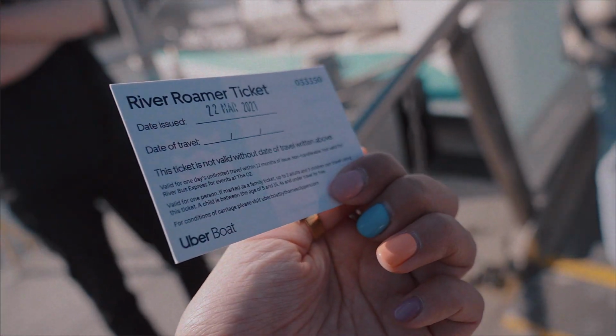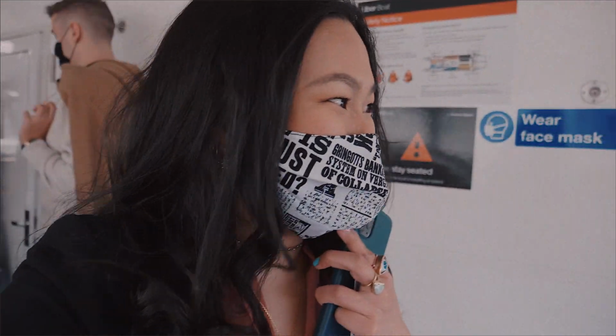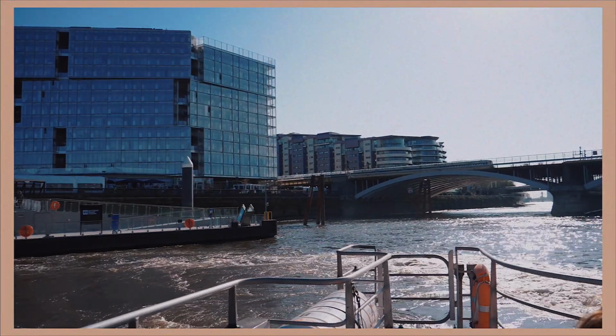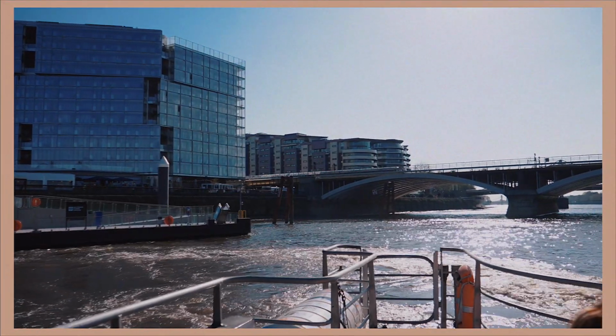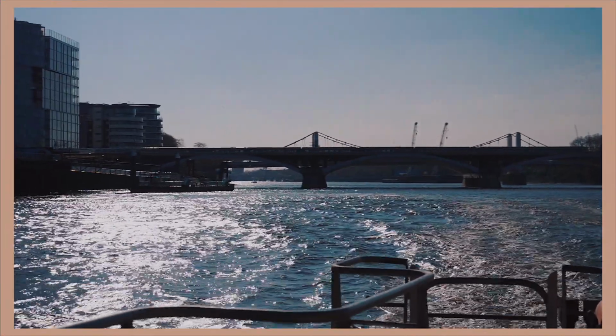There's also restaurants serving food and drinks should you want some. Oh, now we're going outside. Three lockdowns later, I quite literally acted as if I've never been on a boat before. But honestly, this was such a fun way to travel around London, especially when the sun is shining. You can feel the heat on your skin and the water glittering back at you.